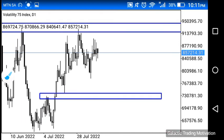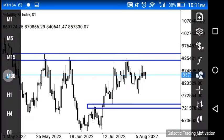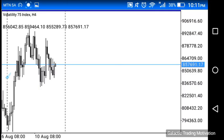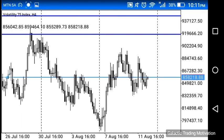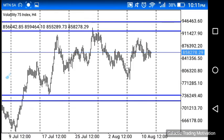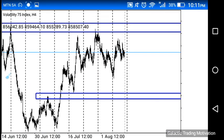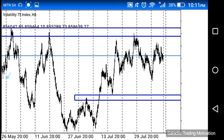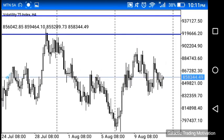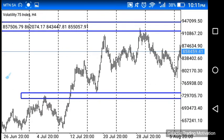From here, I'm just going to head down to the H4 chart to have a look at what's happening down there. Just bear with me, guys. My data is a bit slow this evening. Come on, load up. So here we are on the H4 chart. Let's see what's happening on this H4 chart that we should be paying attention to.